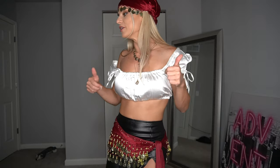I got all these from Forever 21. And it matches identical to these on here. How cool. What I was going for, I wasn't intentionally going for a gypsy. I was actually trying to be a pirate. So I literally just changed my bandana and I feel like it's kind of like a gypsy slash pirate now, but we're going somewhere with this.